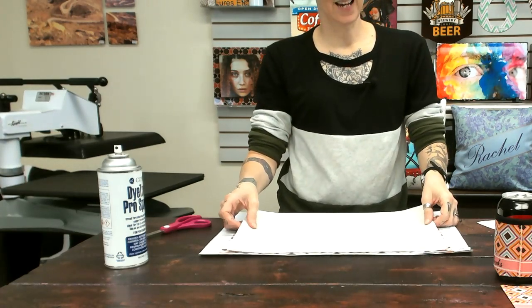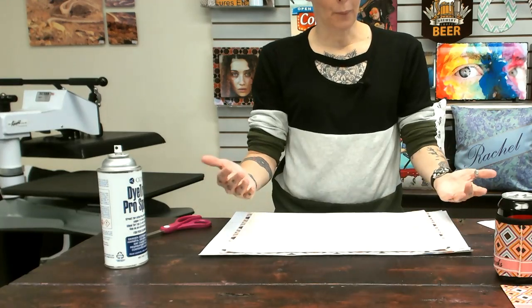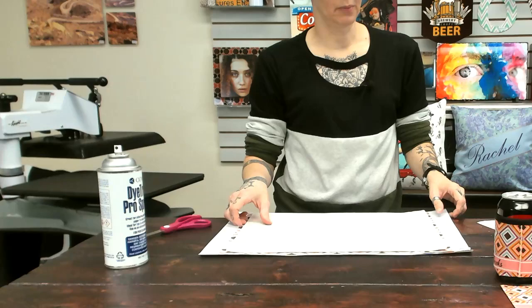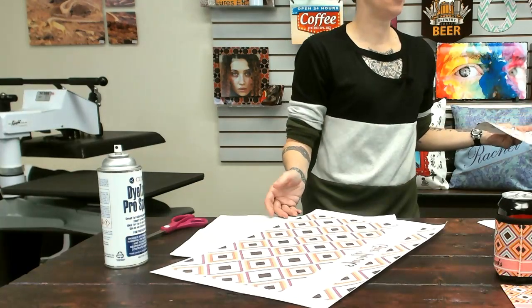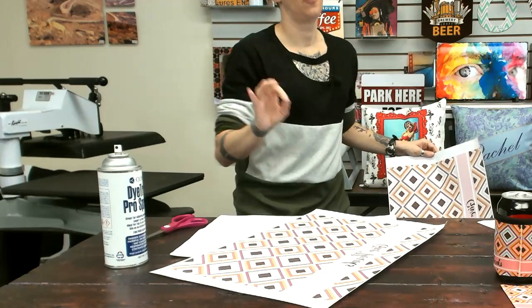On something like this, I could actually use tape, but what's going to happen is when I pull the tape up, I'm going to kind of mess the fibers up a little bit. Now, I know some people that do not use pro spray at all, and then I know some people that don't use tape at all. So really, whatever works best for you.